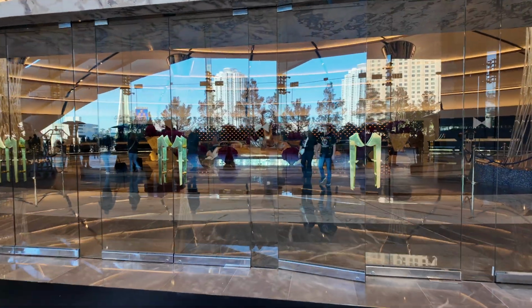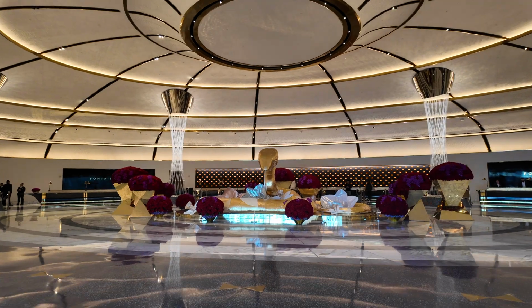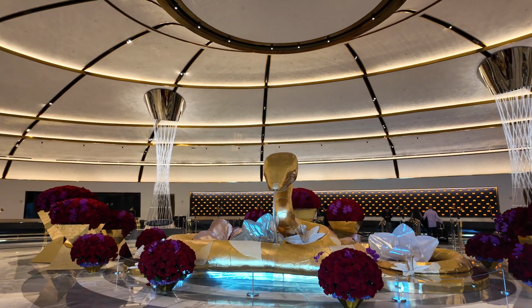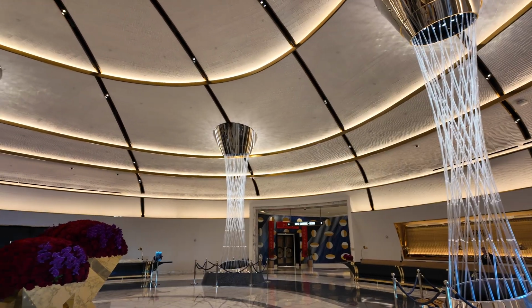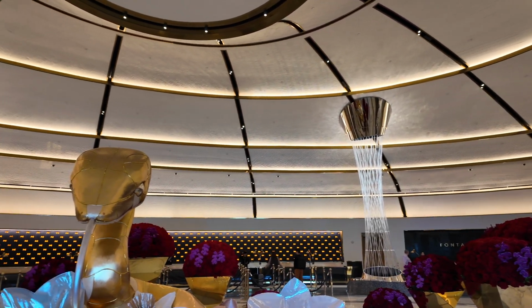So now we're walking in from the main atrium area, and this check-in lobby is absolutely stunning. This looks like one of those fancy gambling ships from the Solo movies from Star Wars. And that snake is not always there. It's the year of the snake, and I was filming this during Chinese New Year, so they have all the decorations up for that. But this is one of the most stunning lobbies that I have ever seen in all of my travels. It really blew me away, so I was excited to see the rest of the property.